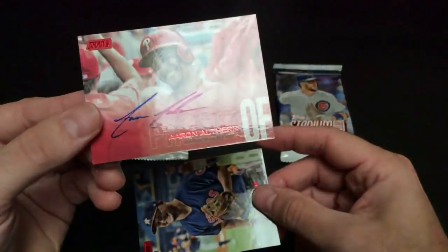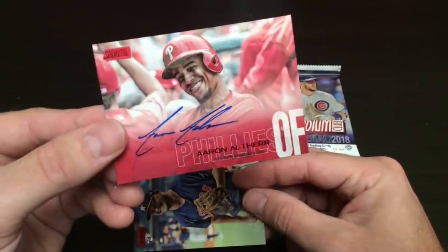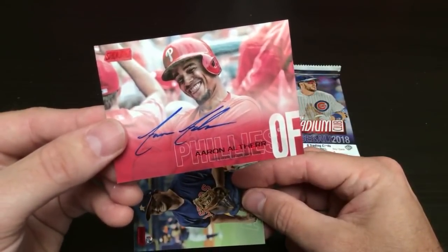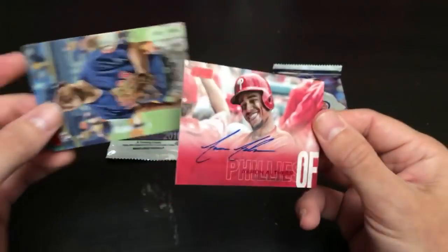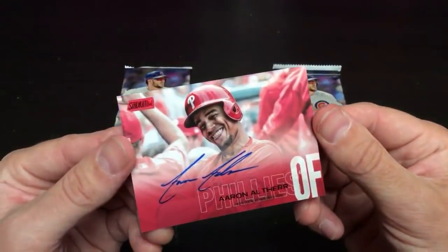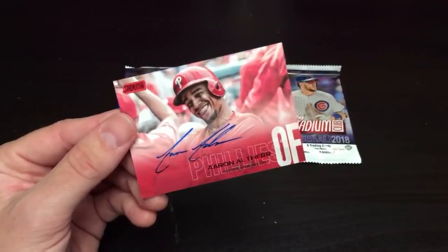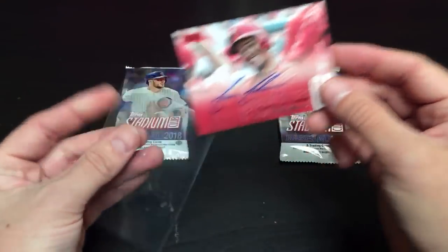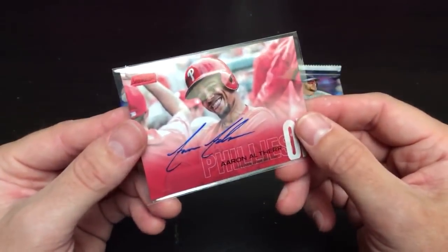Aaron Alther. His name starts with a double letter and it ends with a double letter. Never heard of the guy. Sorry. He's got a nice smile, though, and a very clean signature that rivals Mariano Rivera as far as cleanliness. And that is a red parallel autograph for the Phillies.